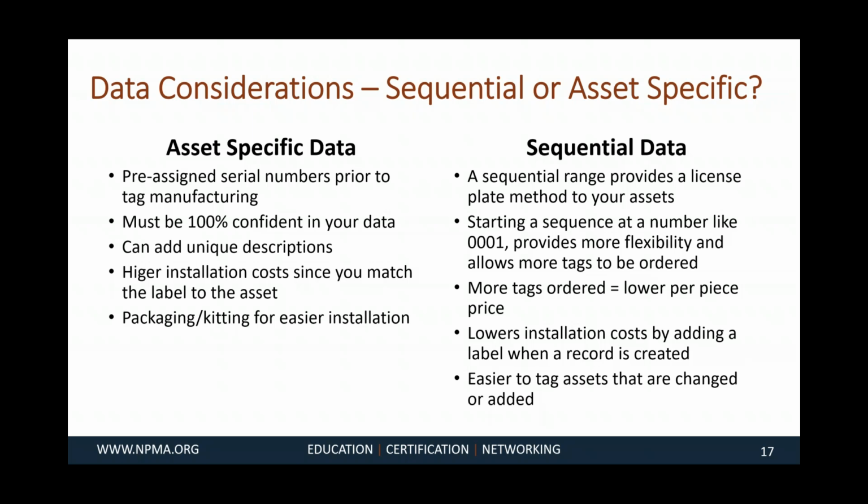The problem with these is you have to be 100% confident in your data, right? You have to make sure that you are providing all of the correct sequences, all of the right information, and you're not really lending to any kind of mistakes within that run of data. You can also add unique descriptions to this. So if you want to abbreviate something, if you want to condense a description of an asset and put that into the barcode, you can do that as well.